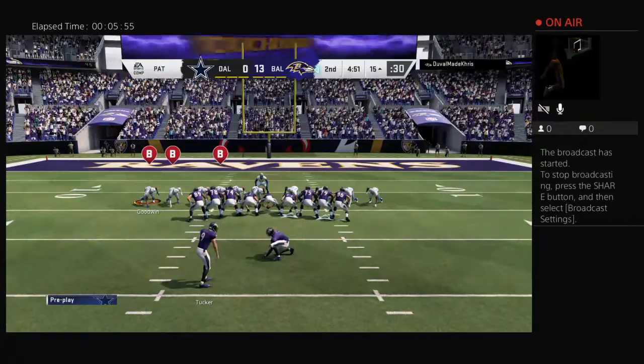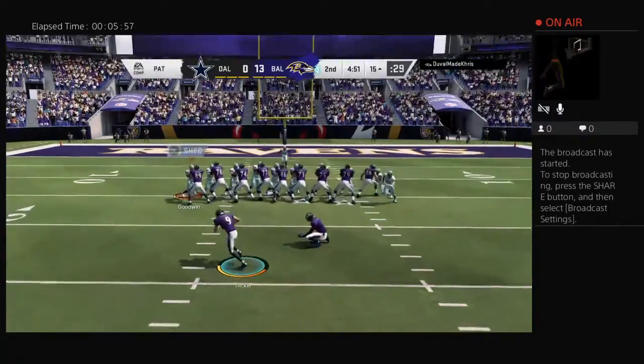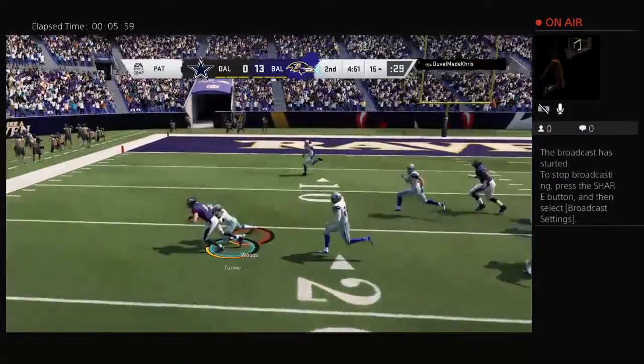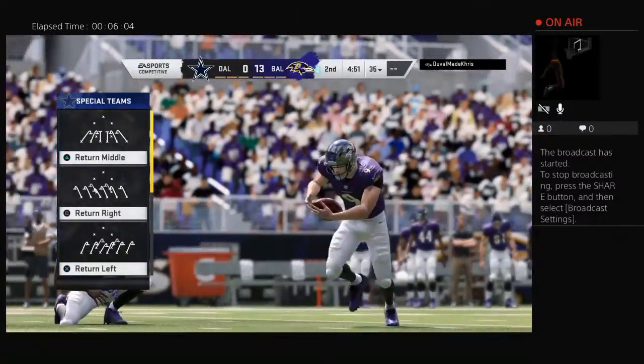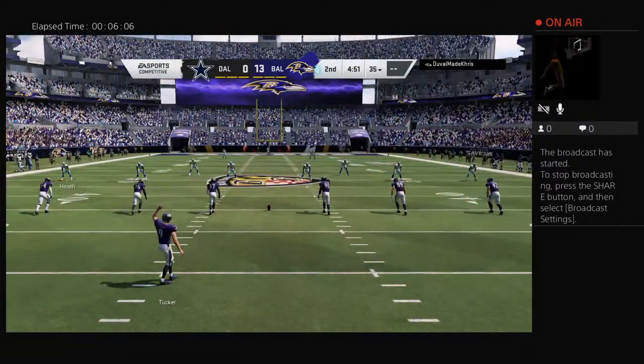Tucker now to add the point after. And oh, he takes off with it. It's a fake. And this fake extra point attempt failed big time. Not only did they not get it, they went backwards.